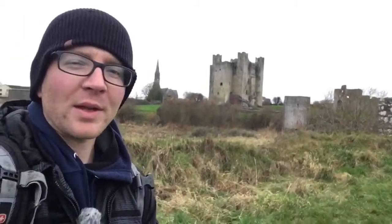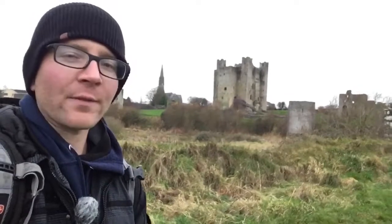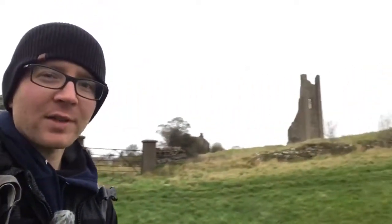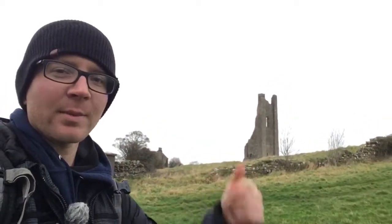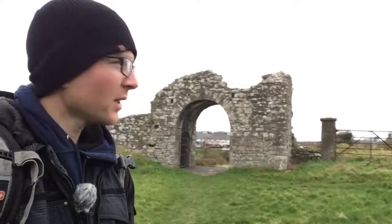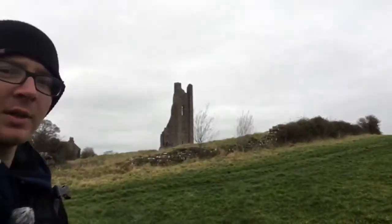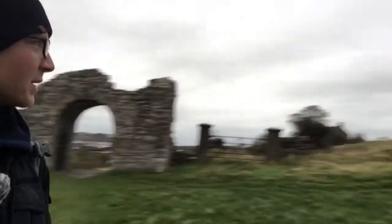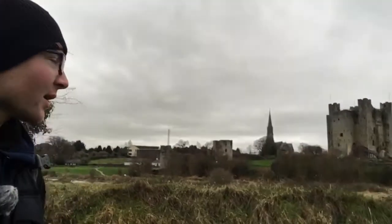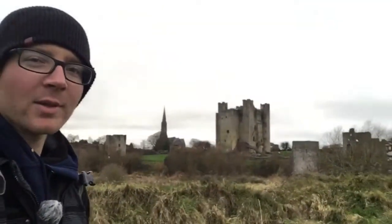So I thought I was nearly finished with the vlog, but as I was walking away, I feel like I forgot to mention some things. I'm not too far from where I just shot the other stuff. There's the damaged yellow steeple back there. I'm not sure what this gate is for. I'm not sure if this was added later, or maybe it was part of the original castle structure, but I don't know. Sorry, you'd have to look that one up online. But there's another view of Castle Trim behind me, a little closer.